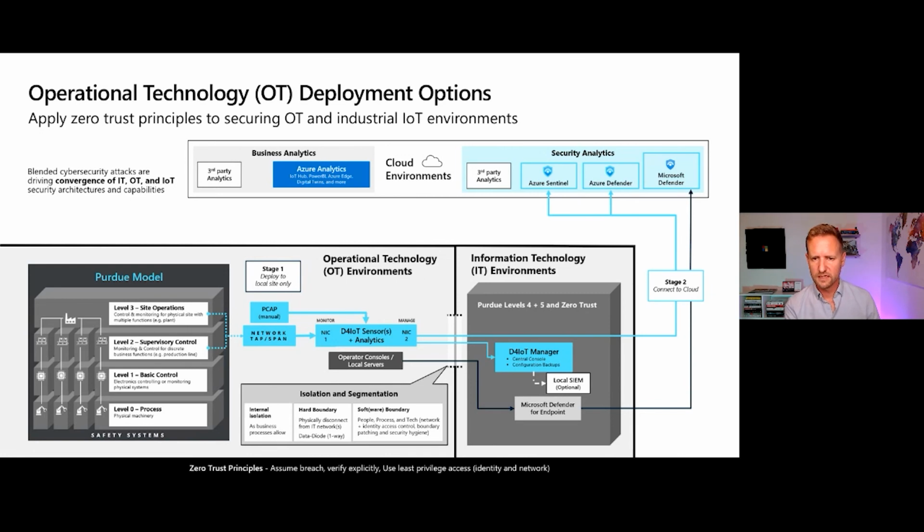Now, we said we don't touch their networks. We're not going to install anything or patch anything. But there are Windows machines and Linux machines running in these OT environments just like IT. So there are domain controllers, web servers, file servers, lots of things that might be compromised. And the operator's consoles are generally Windows PCs. If they're running a supportable version of the operating system, we can use Defender for Endpoint to protect those systems.